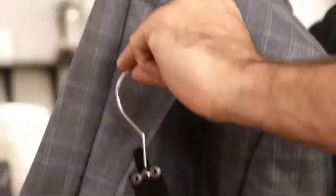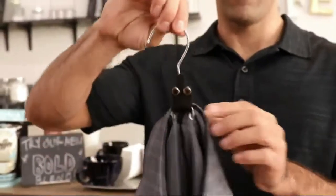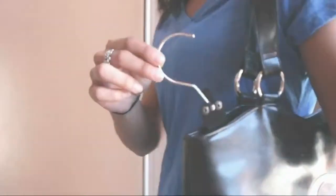The best part, you can keep the Hangaroo tucked in the pocket of the garment you're wearing until you want to use it. Or you can keep it on the tag label of your garment, so it's not visible outside. You can also keep it in your pocket or pocketbook.